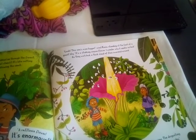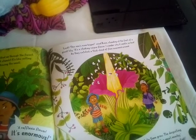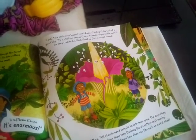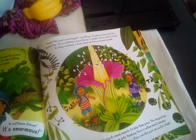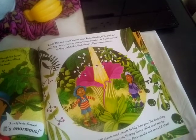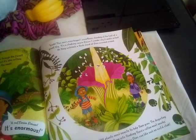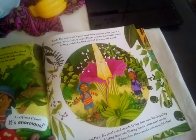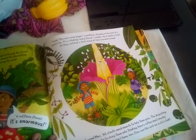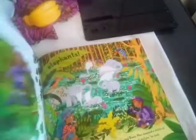"I wonder why it smells so bad." As they watched, a thick cloud of flies swarmed around. "Oh, I know," cried Max. "All plants need insects to help them grow. The disgusting smell attracts flies by tricking them into thinking there's rotten meat nearby." "That's clever," said Rosie, "but I don't know how flies can like such an awful stink."